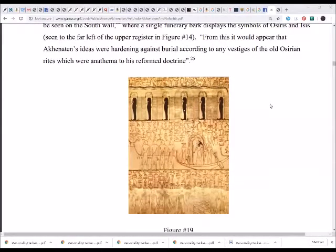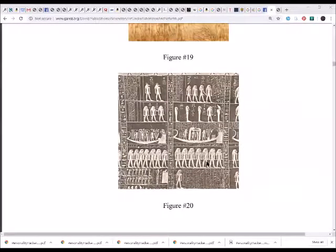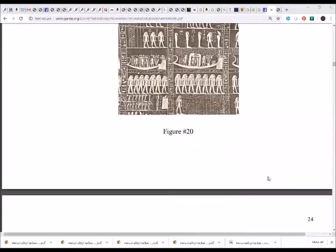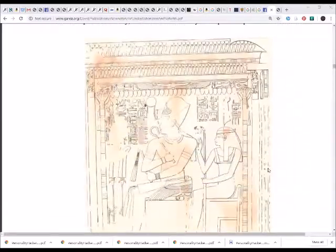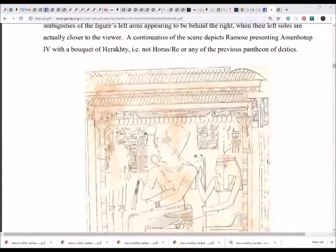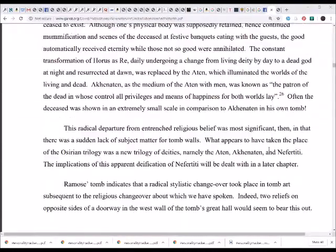And here's a more normal funerary bark, and there's one of the gods. I'm not sure if that's Osiris or not. I think it is. And this is more normal for their tomb art for a funeral. I want to get on to the later ones, though. Okay, this is 21. Gotta find it.